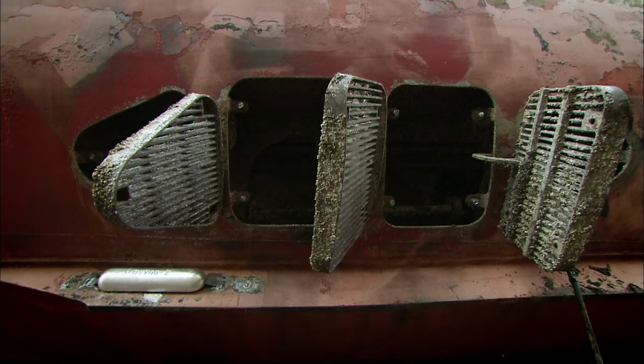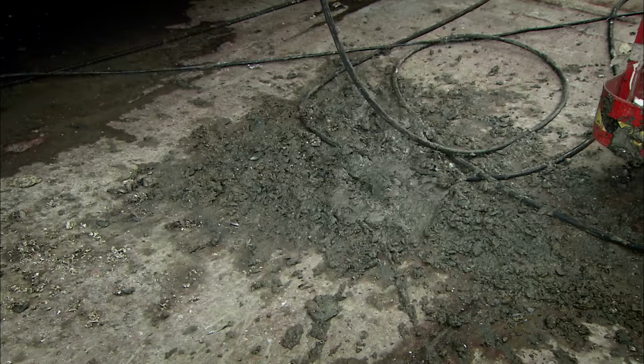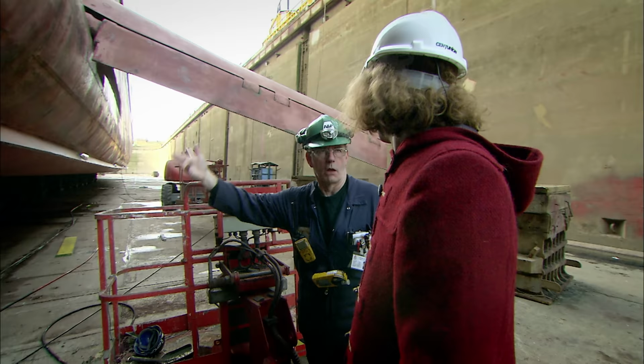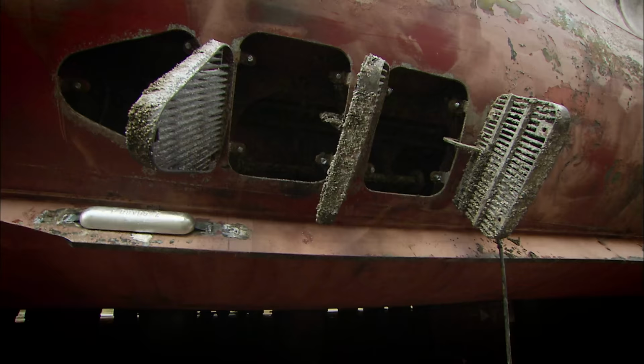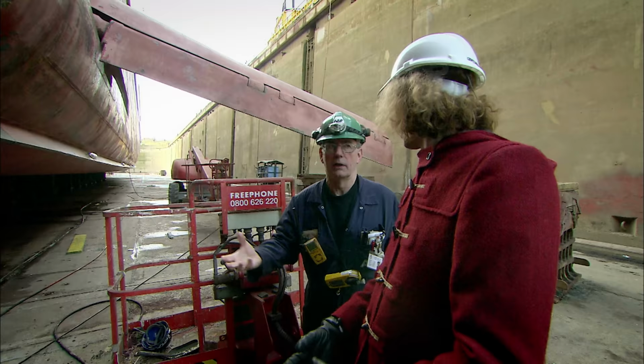Engineer Colin Grant has the job of ensuring that this major overhaul runs smoothly. Guys are working up there, cleaning the mud and everything that accumulates because eventually it will clog up and the ship's got a problem. So when the ship needs a drink, this is its mouth? It is, as it has to pull in cooling water all the time. Yeah, for the engine. And put it out again, exactly.